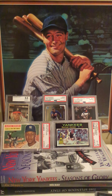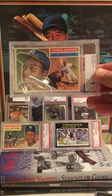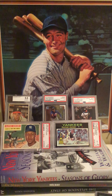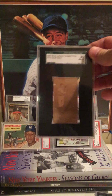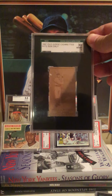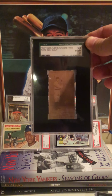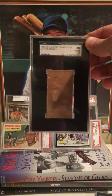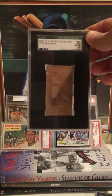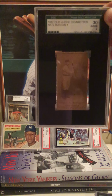Moving on to number 40, and moving on to number 39 is this Hank Aaron card with Willie Mays for some reason sliding into home when he was still part of the Milwaukee Braves. At number 38 is this 1887 Old Judge Sun Daly. I love this card. I think I've mentioned that in previous videos. Such a cool card. If you are a vintage collector, I definitely recommend picking up one of these old school Old Judge cigarette cards. This guy, Sun Daly, looks kind of badass.